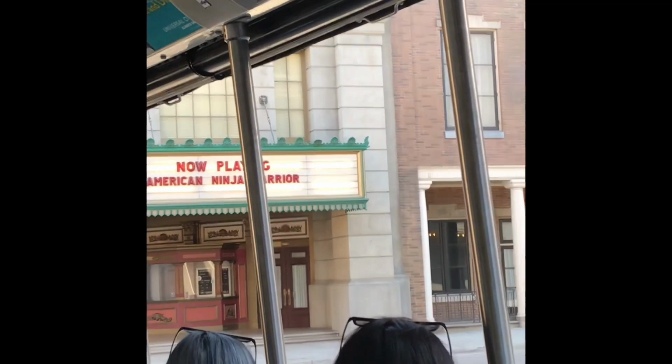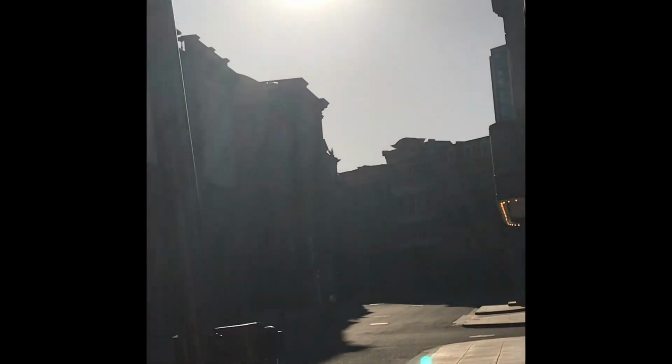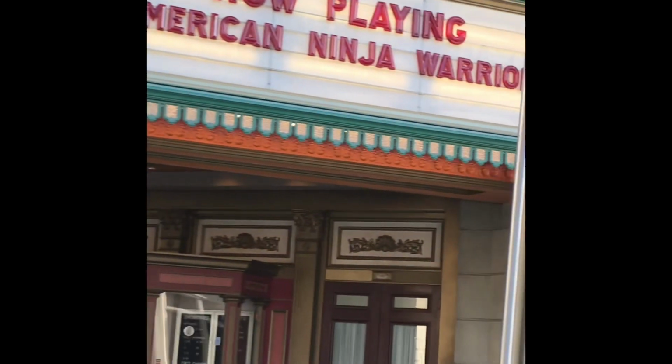It was also the town square of Kingston Falls. That's the town in Gremlins. They filmed a lot of the scenes over at Warner Brothers, our neighbor, but they also filmed a couple of sequences right here at Universal Studios. But we're now exiting Courthouse Square.